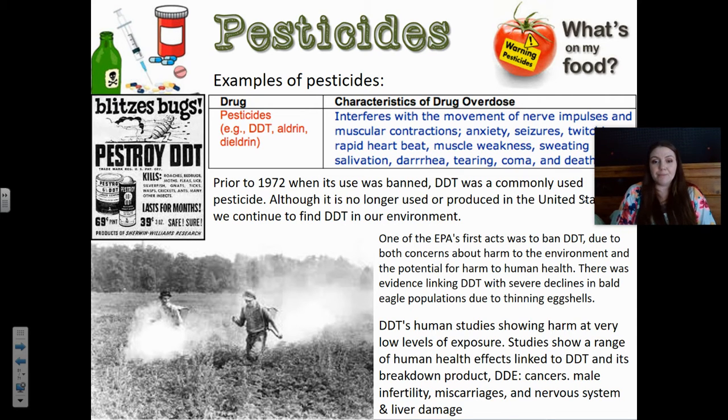We realized what was happening. It was banned, and the populations have gotten back to a safer level. But yeah, just oddly, we almost killed our national bird with DDT. And it did have pretty much the same effect on humans.